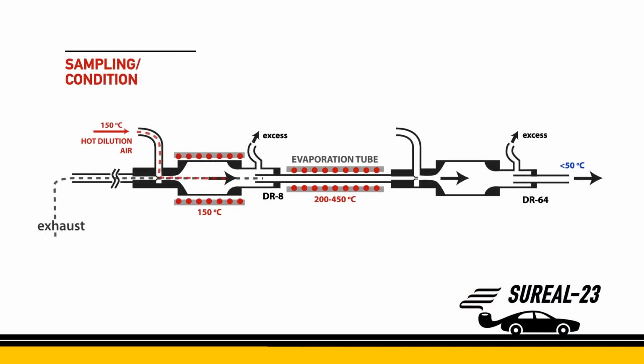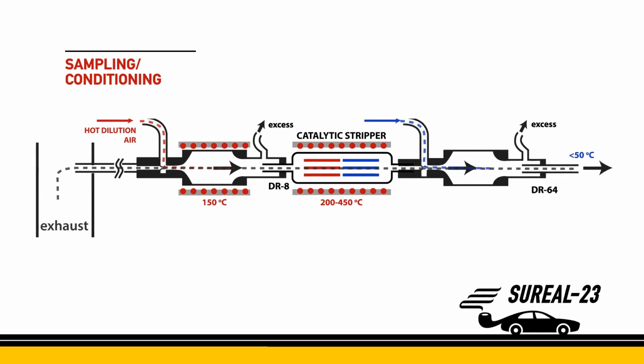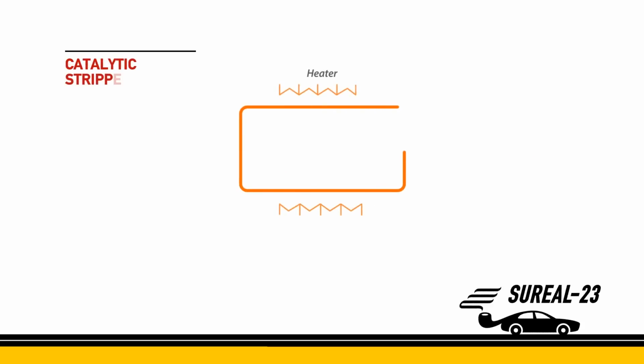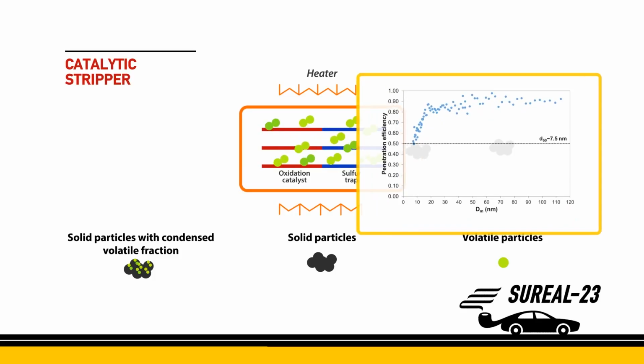Exhaust particle sampling and conditioning is of vital importance for robust and repeatable particle number measurements. The prototype sampling and conditioning particle system offers an adjustable and stable dilution ratio under transient engine conditions. A catalytic stripper efficiently removes heavy hydrocarbons and sulfur compounds, while high solid particle penetration efficiencies are achieved with a cutoff size at 7.5 nanometers.